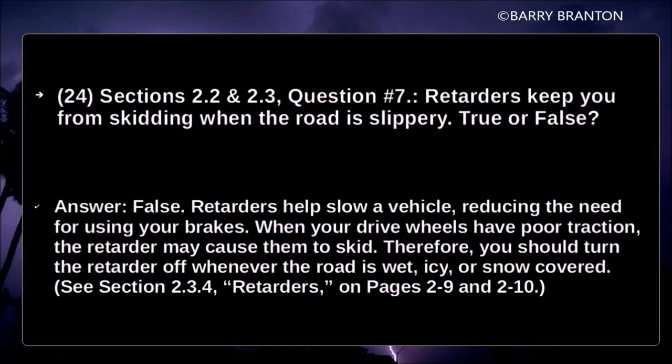When you drive, wheels have poor traction. The retarders may cause them to skid. Therefore, you should turn the retarders off whenever the road is wet, icy, or snow-covered.